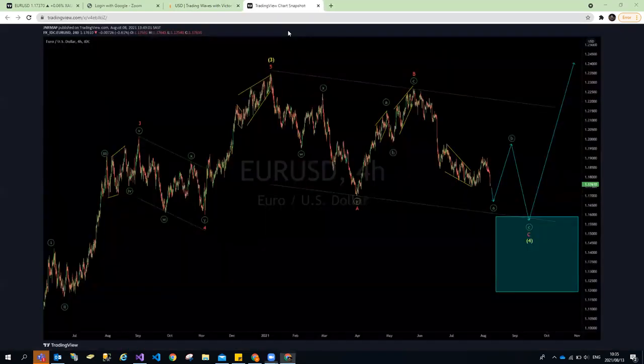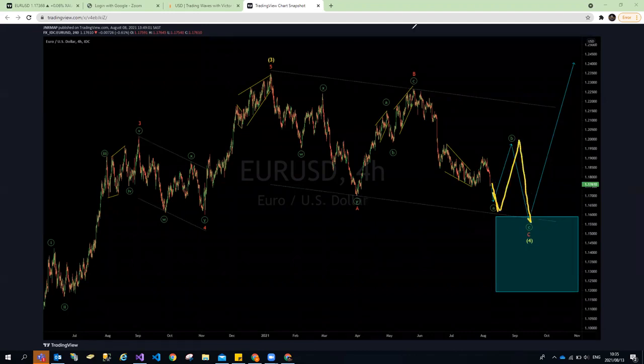Right, Euro US dollar. Let's run through each one of them. So this was the 4-hour. Looking for this one to continue to the downside at about 1600. It could give us a bounce, but eventually we are looking for this one to get into the blue box here. The structure that we're going to have here is simply 1, 2, 3, 4, and a 5. We run into the blue box, then we'll expect the reversal there.